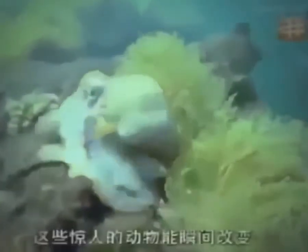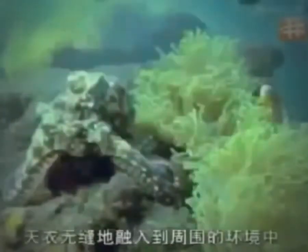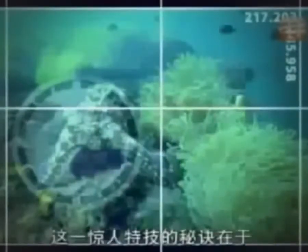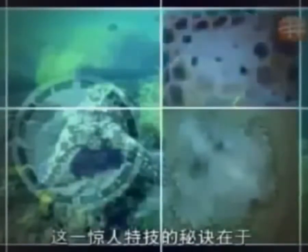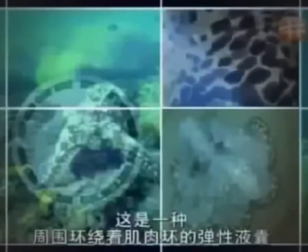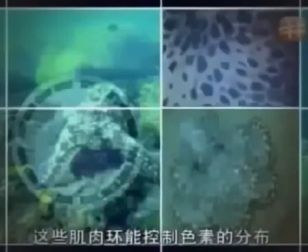Because octopuses breathe through gills, they can't stay out of water for very long. These incredible creatures can change both shape and color in an instant, blending seamlessly into their surroundings. This amazing feat is achieved by changing the level of color in cells called chromatophores. These are small elastic sacs surrounded by muscular rings that control the distribution of pigment.